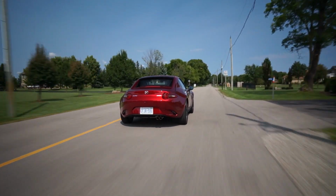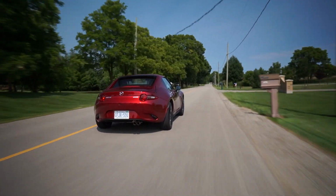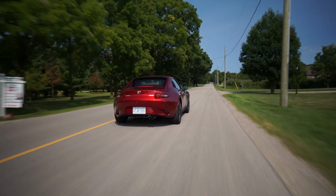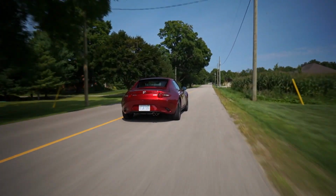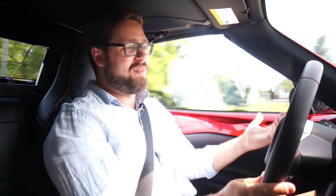It's fantastic. This engine, I'm curious to see how it's going to hold up because it feels pretty revvy, like it's pretty high strung. But you know what? The lid delivers. Now let's try some bad things. Let's do it just because that's my job.